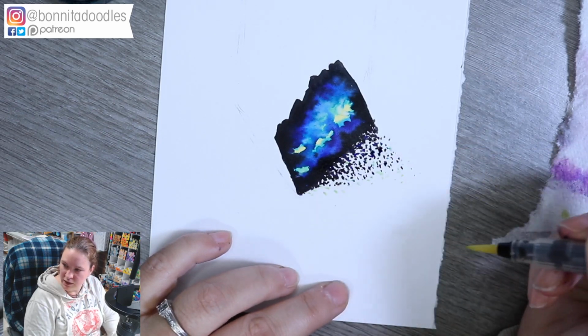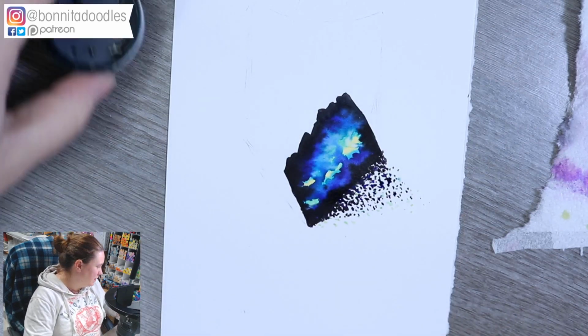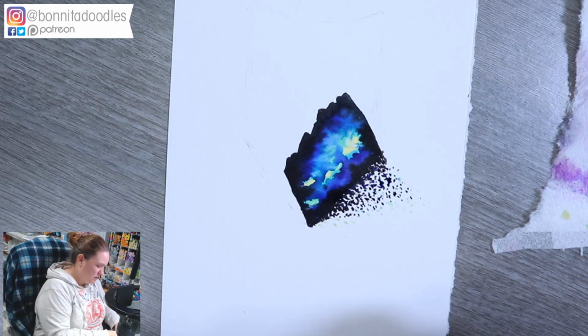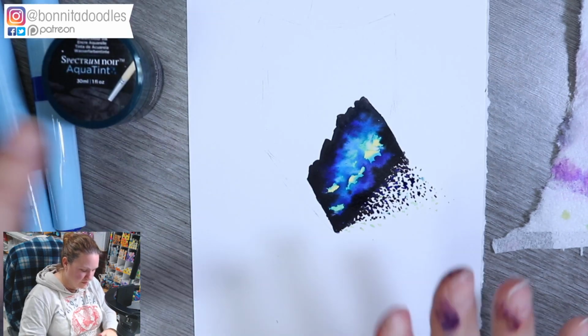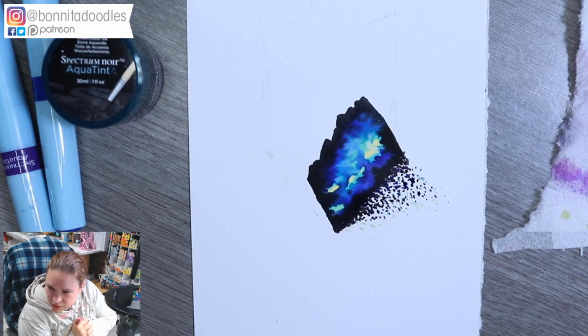You can't really see the yellow probably very well on camera, but that is nice. Okay, so I think that's going to be it for the paints at the moment. I'm going to leave them in. Fingers, look. Okay, what am I missing?